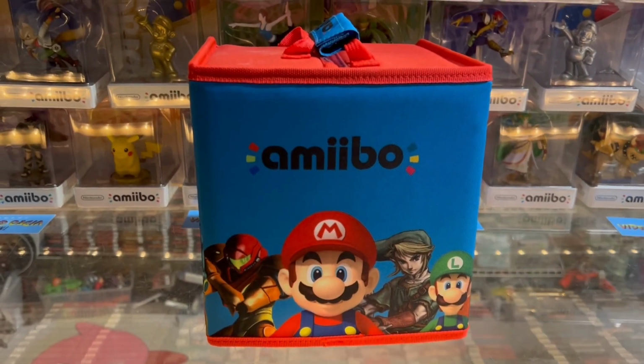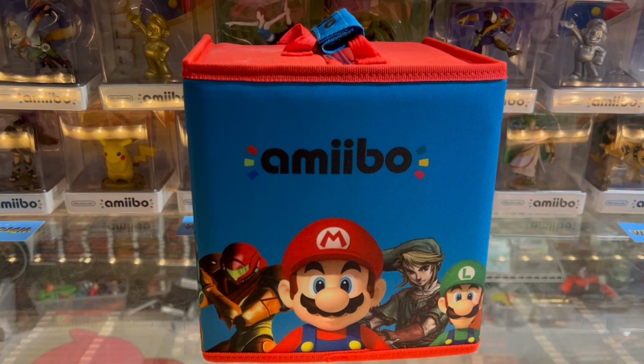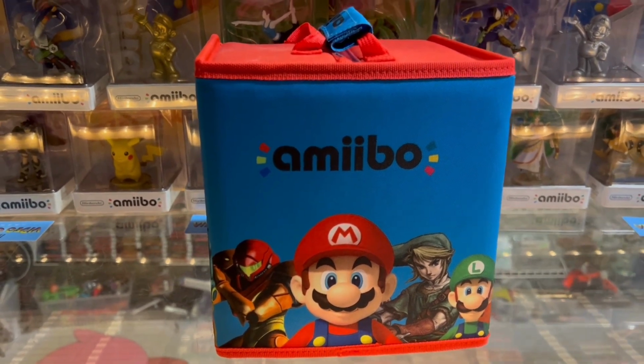And we also got in this really cool Amiibo case that actually has already been sold. Mel and Dan purchased it, but I just wanted to show you guys.